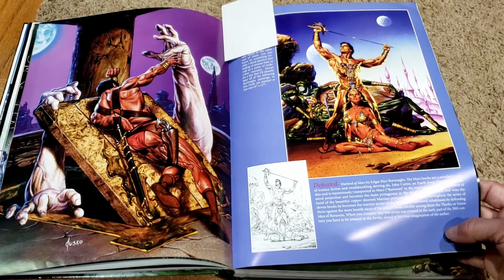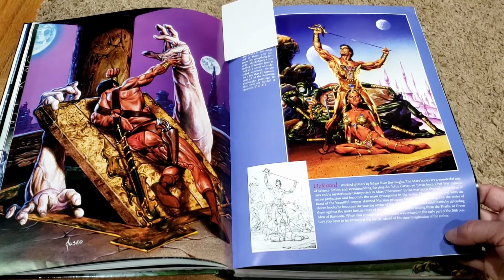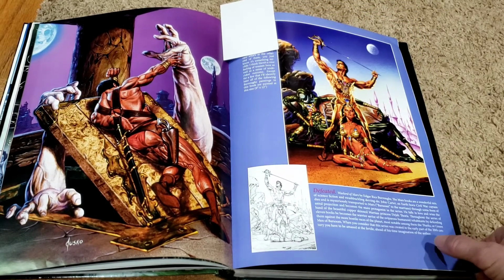Through a series of 11 books, he becomes the savior of the omnivorous humanoid inhabitants by defending them against more hostile races of the planet, most notable among them the Tharks, or Green Men of Barsoom, and they appear in a lot of the art. They're kind of like half lizard, half human.